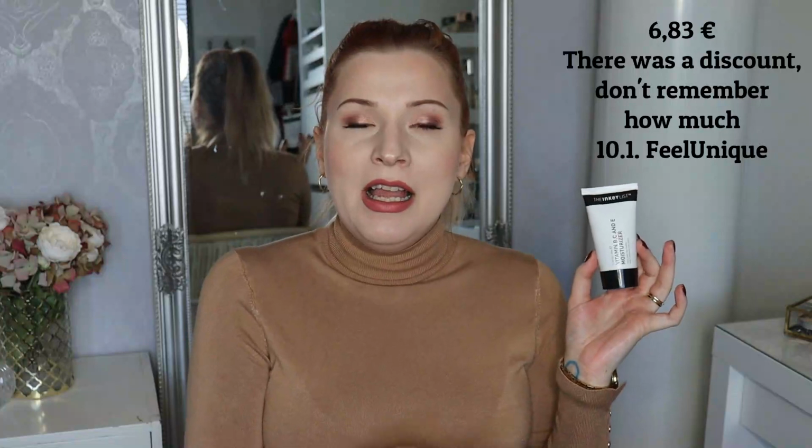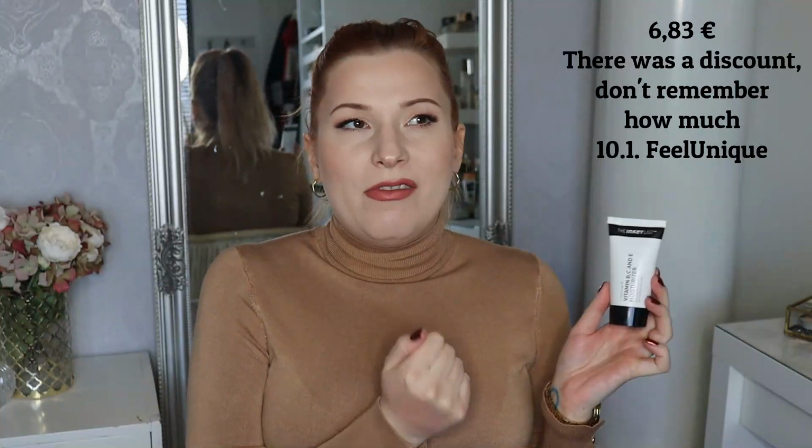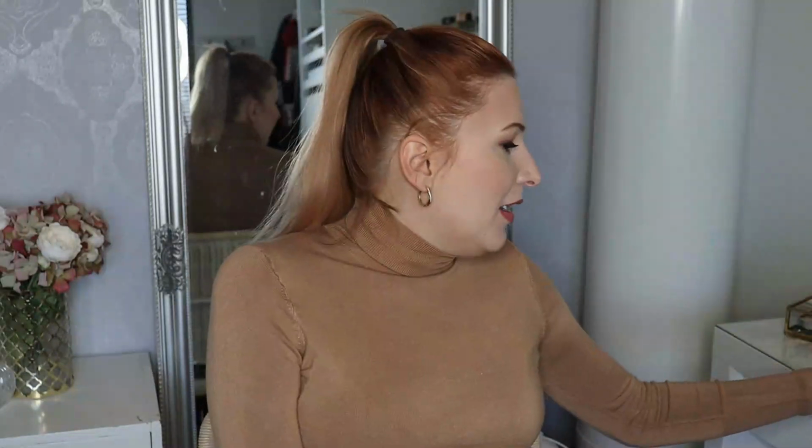So there is the Vitamin B, C and E moisturizer. This is the moisturizer I'm using at the moment, but I don't really love this. I don't think this is moisturizing enough. This was the cheapest moisturizer from The Inkey List, so I thought why not give it a go. But it's not that great, and actually at the moment I do use another moisturizer on top of it.